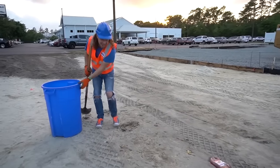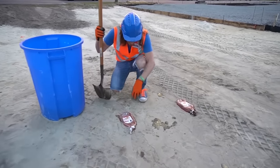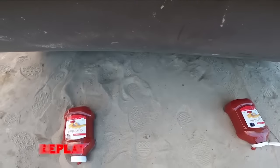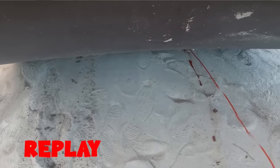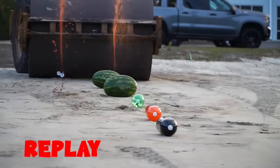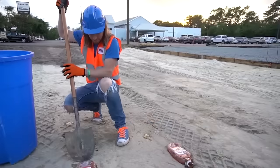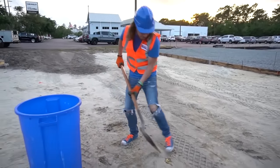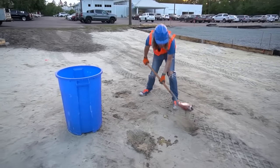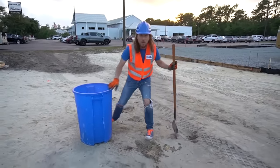Check out these ketchup bottles. They look demolished. You remember? They busted the lids off and the ketchup went squirting so far. That was totally awesome, right? All right, let's get the first one. Into the bucket. There you go. And our second one. Surprise anybody? That's awesome.